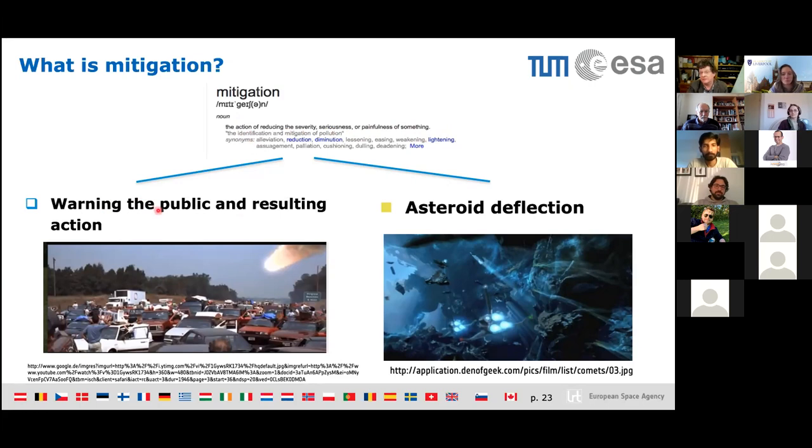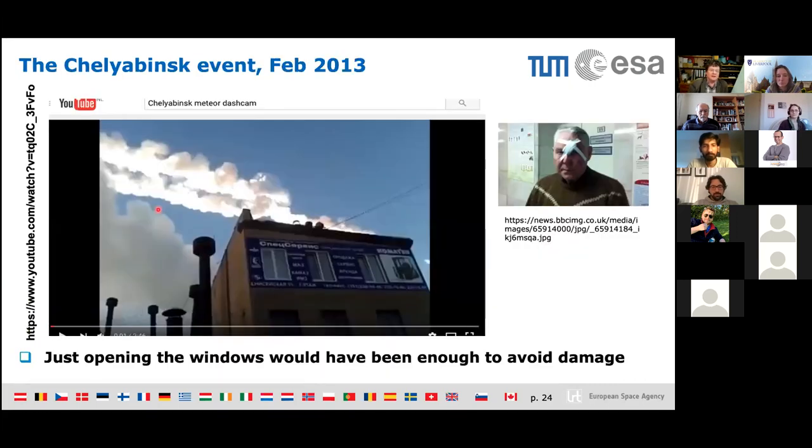Warning the public can be good enough. Think back to the case of Chelyabinsk. If I had seen this coming, we would have told the local emergency response agency, hey guys, there is an object coming that will light up the sky tomorrow morning. We predict that all that will happen is that there's a shockwave which could shatter windows. So please make sure people open their windows and just leave them open until the shockwave is gone, and then close them again and go outside and enjoy the show.